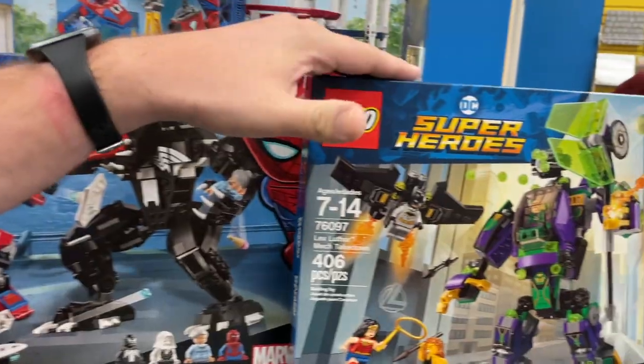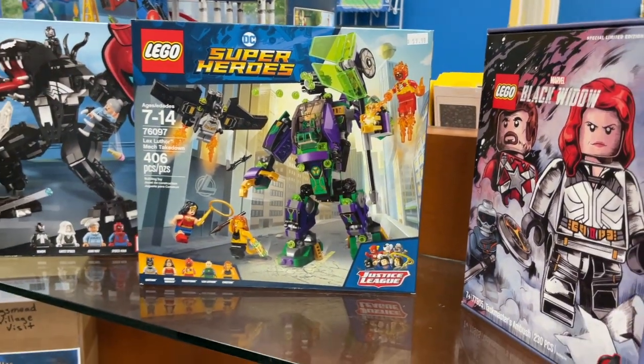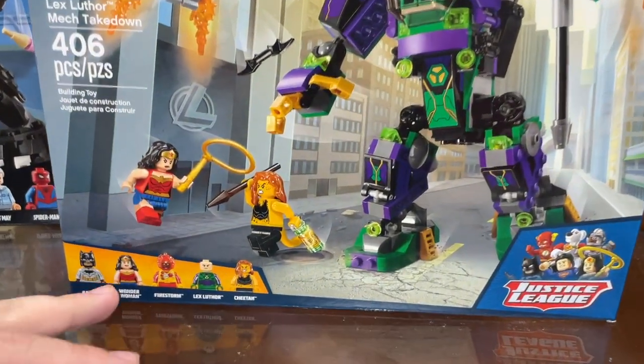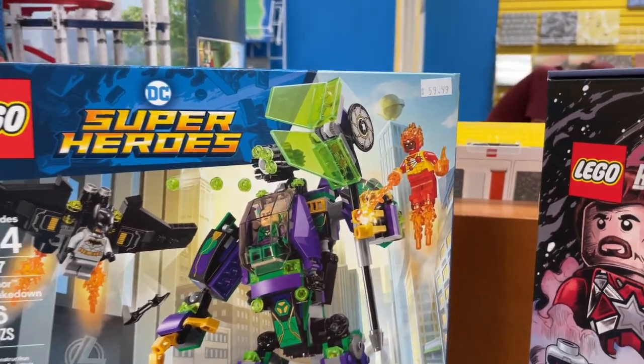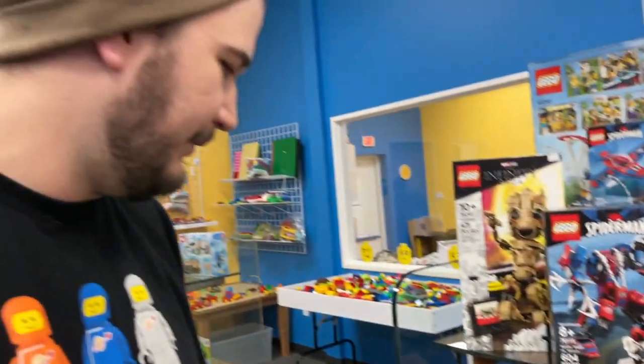I don't know. This comes from the era of DC sets that I think were the best. This is an amazing set. It comes with Cheetah, Lex Luthor, Firestorm. Awesome set, and it's right now only going for $60. This is like 10 years old. This is an amazing set. I can't believe you guys are sleeping on things like this.